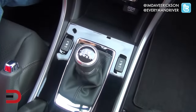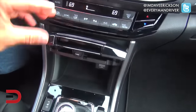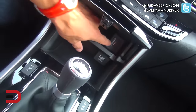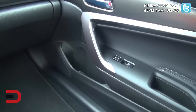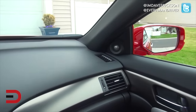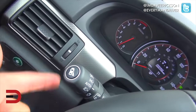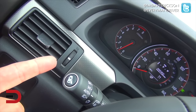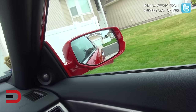There's your 6-speed manual transmission. EXL trim level, looking good. What's in here? Just lift it up. And you do have a USB port right there for your smartphone and also your other devices. Cup holders in the side door panel, nice stitching. Speaker over there, which also, oh, this is probably going to happen. Yes, we have a lane watch option. We can push this button or turn it to activate the camera right there, which we will. Boom, press it. There it is.